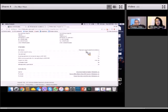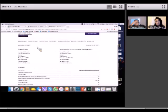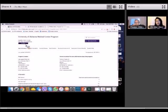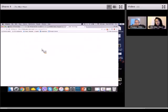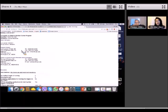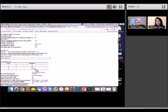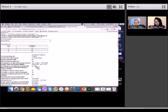Okay, so here, this link will take you to the website of that program, but do not click it yet because this is not all. Here, please look carefully. Here's the print view button, and this is what you want to click. This is going to give you the whole information. Here's the ID and so on, and here's the web link as well. And here they will tell you how many positions there are. So if the PGY1 and PGY2 positions are different, then know that these extra positions are preliminary or transitional years.